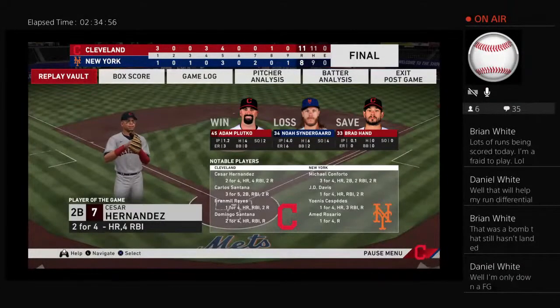The final line score for our ball game tonight: for the victorious Cleveland Indians, 11 runs on 11 hits. No errors. They left 8 men on base. For the Mets, 8 runs, 9 hits. No errors. They left 7 men on base. Time of the ball game, 4 hours and 2 minutes.